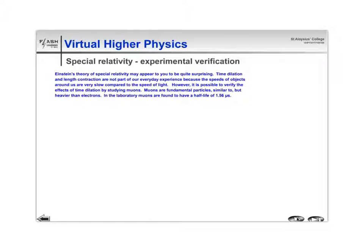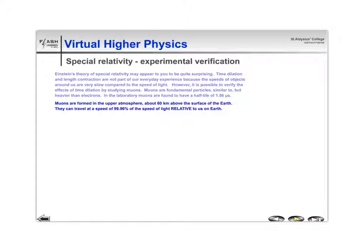Although Einstein's theory of special relativity may appear somewhat strange, it has actually been experimentally verified. And one of the main ways that we've looked at doing that is by studying small subatomic particles called muons, and we'll meet them more in the particles units later on. But in the lab, so in a stationary reference frame, muons are found to have a half-life of 1.56 microseconds.